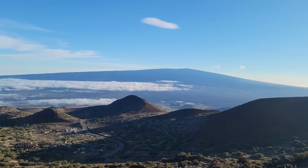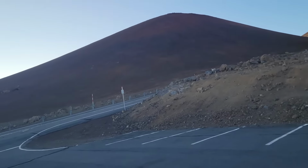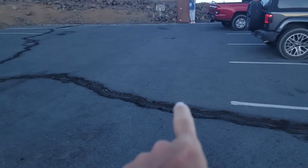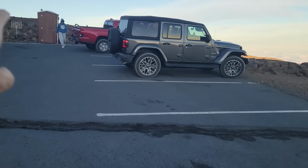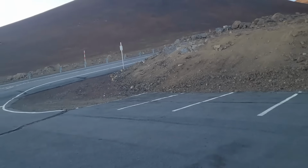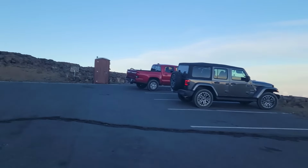Gorgeous up here. So we're about halfway up, maybe two-thirds of the way up. We'll say halfway up. Looking at another view. We're in a parking lot, and there's a bathroom. So this is one of the places that we're gonna pull over on the way down. But just in case you're wondering if there are any bathrooms on the way up, yes, there are.